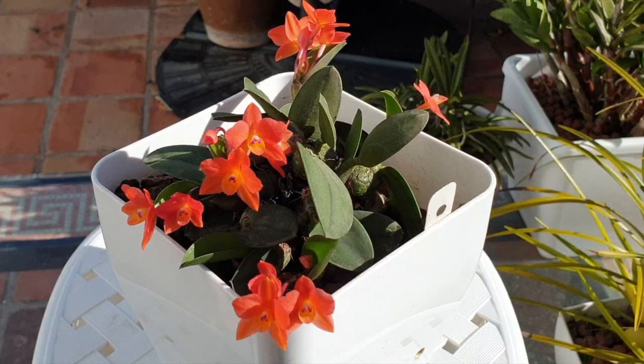As soon as the orchid gets bigger, of course its requirements increase as well. And then you will know whether your climate, your environment, your humidity levels, your temperatures are able to keep up with the needs of this orchid.